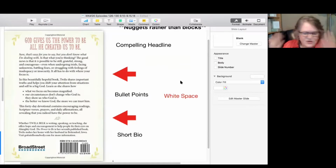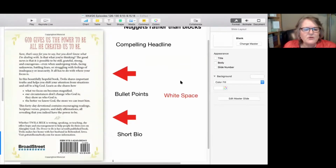You think about what you have to offer your reader, and it's just easier sometimes to do that than writing paragraphs. And so what we want to do is draw in the reader. We want to show them what they're going to get out of our book. Make them want to know more.